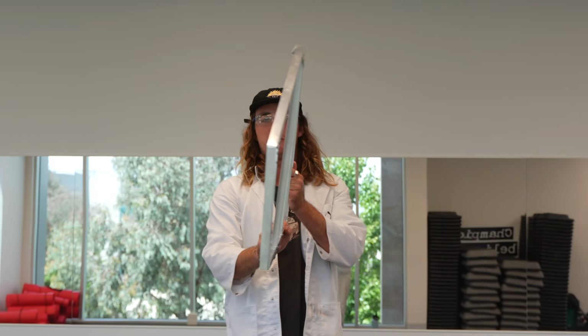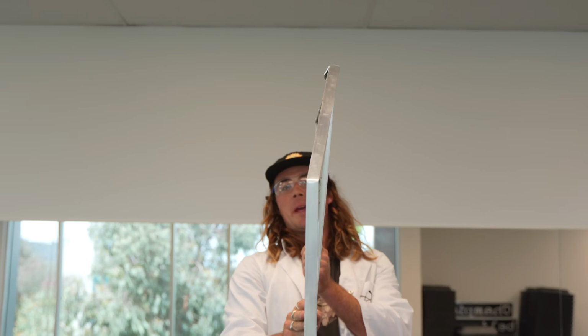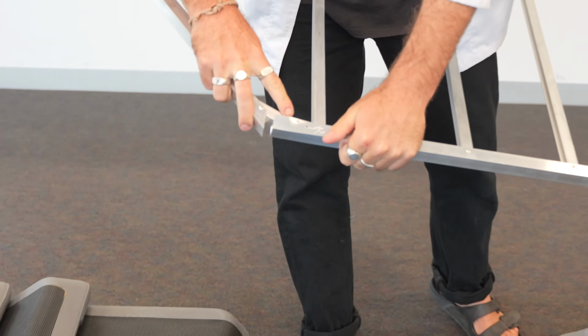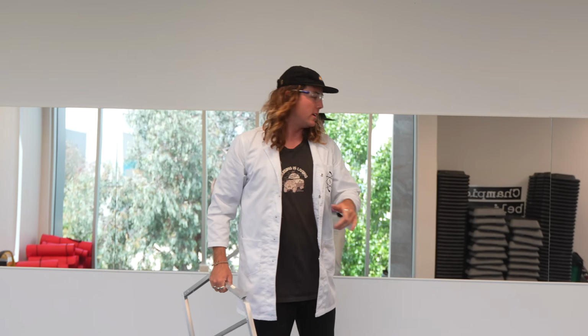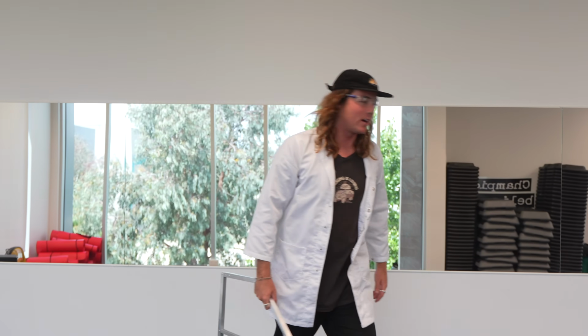Alright, so as you can see, where it cracked, it's pretty bent. Cracked on this one here. See, it busted the wall, the pop rivet popped. Look at that, she's done. Throw it in the bin. Alright, let's do the next one, see how much this one weighs. Let's see how much this one can take.